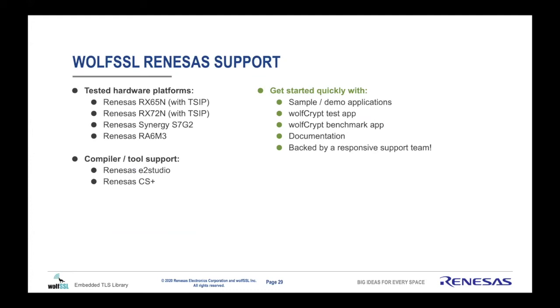And we try to make it easy for you to get started quickly by offering a couple helpful things. So we ship sample and demo applications, a wolfCrypt test application. This lets you verify the cryptography algorithms are running correctly on your platform. We have a wolfCrypt benchmark application. This lets you run wolfCrypt benchmarks directly on your platform. We have a set of documentation to help you get started. And for any issues or problems you encounter, we do have a very responsive support team which can help you along the way.